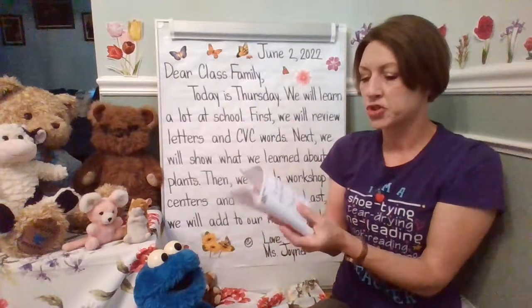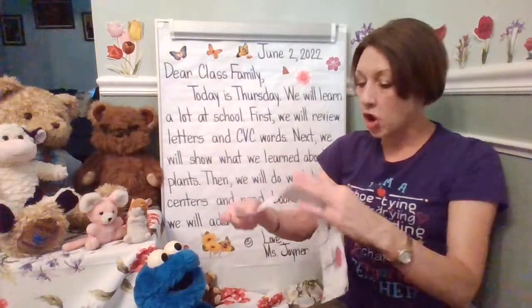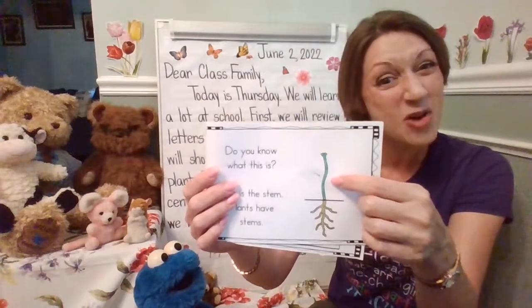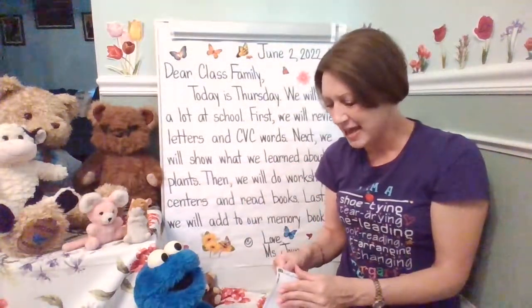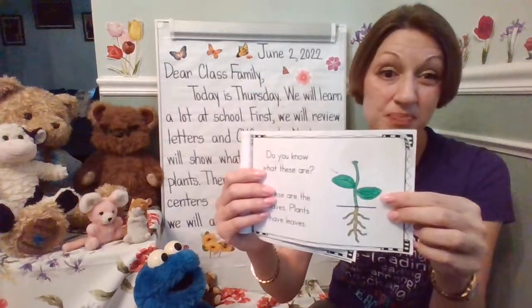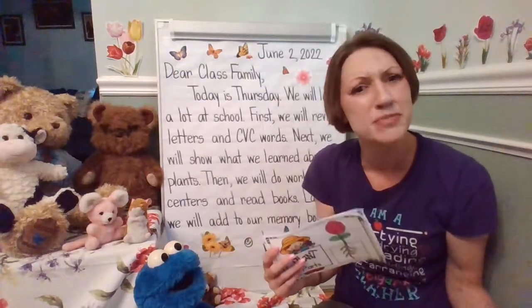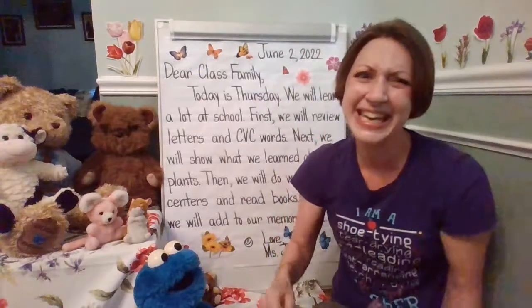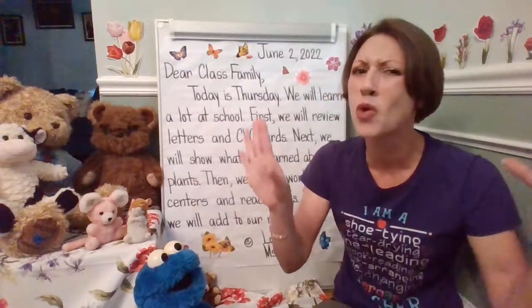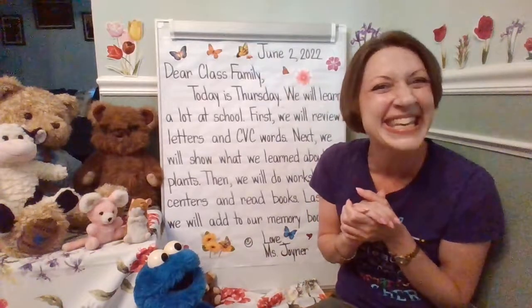And when we looked at plant parts, we were able to remember that these parts here are called roots, and we remember that grows down into the ground. We also remembered that this part here is the stem, and the stem grows up, and plants have stems. We reviewed too that plants grow leaves, and many plants have flowers. We talked about how some plants grow fruit or just leaves or blossoms and all different types of things. And we were talking about some things that plants need, like water and sunlight and soil and space to grow and all these things. So we're going to be reviewing and showing what we learned about plants today in kindergarten.